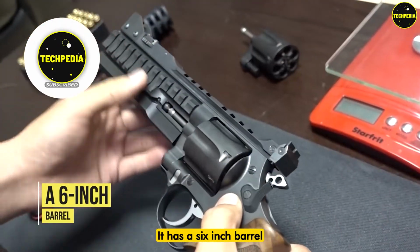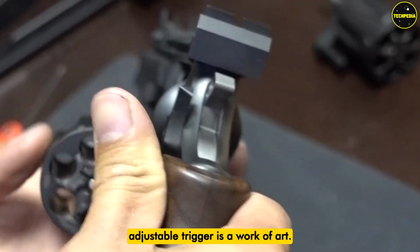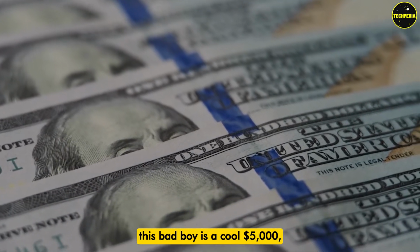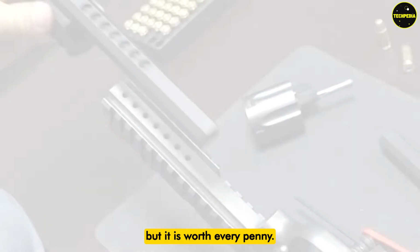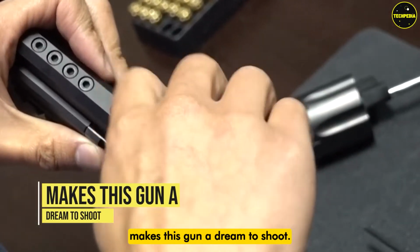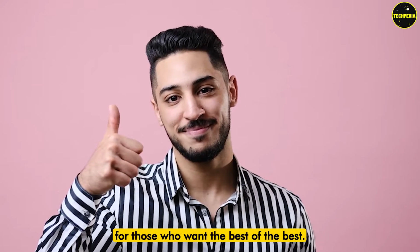It has a 6-inch barrel, and the 5-way adjustable trigger is a work of art. The price tag on this bad boy is a cool $5,000, but it is worth every penny. The adjustable hammer spring makes this gun a dream to shoot. It is the perfect gun for those who want the best of the best.